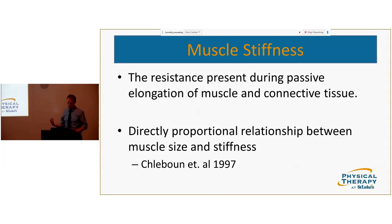So the example here I want to use is the cervical spine related to the scapula, because a few of the examples I give a little later on in the presentation are specific to the cervical spine and cases related to the cervical spine.